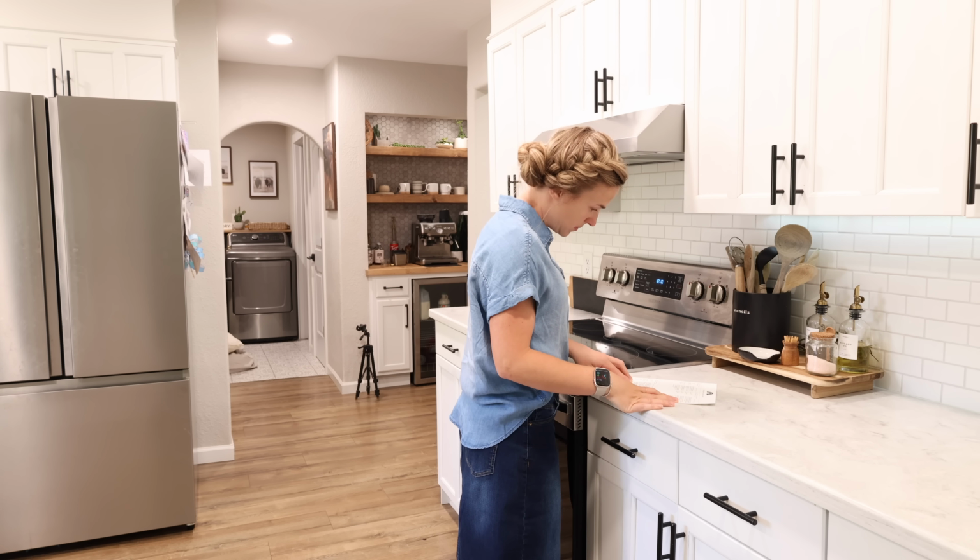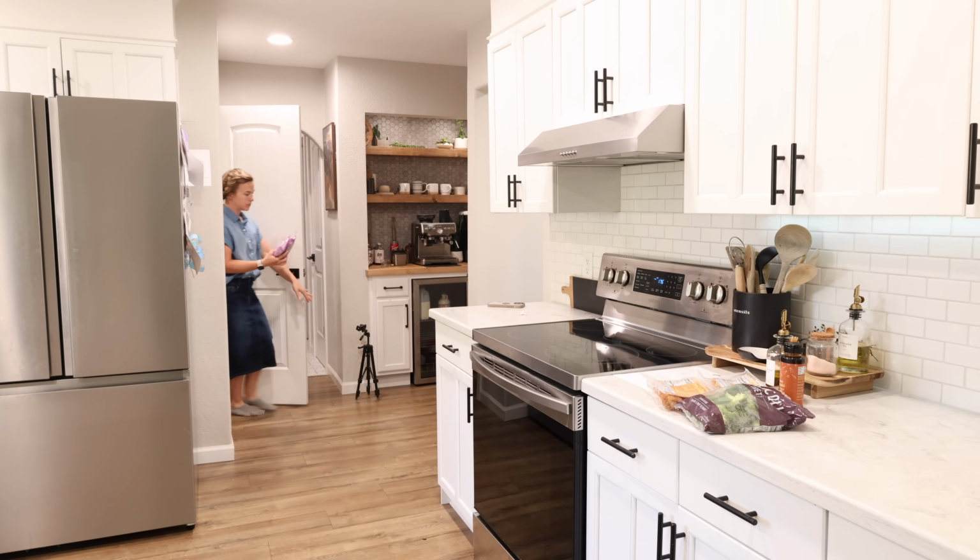Okay, so it's time to make some lunch and I'm going to make one of the meals that came in my recent Hungry Root box.